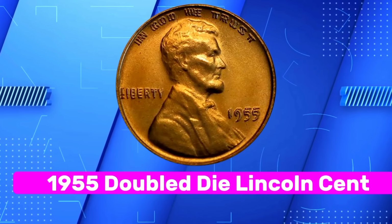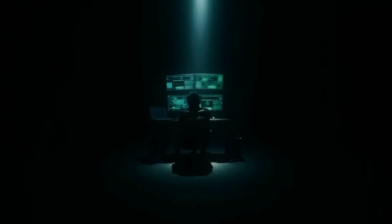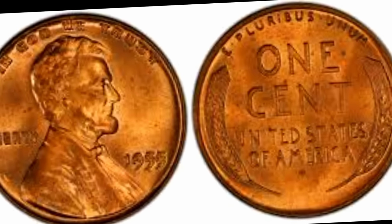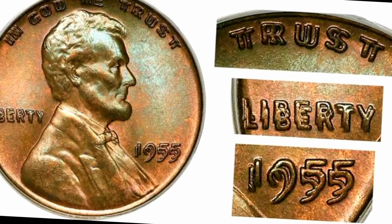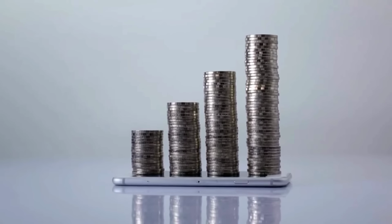1955 Doubled Die Lincoln Cent. The 1955 Doubled Die Lincoln Cent is indeed one of the most famous and sought-after varieties ever struck. When these coins appeared in circulation, they caused quite a stir and played a significant role in fueling the surge in coin collecting during the 1950s and early 60s. Many collectors still consider it to be the holy grail of error coins.